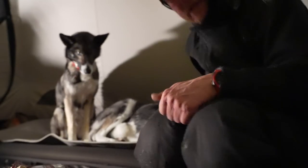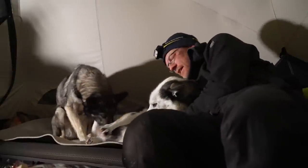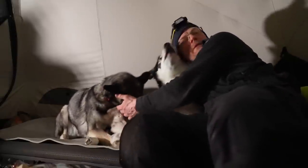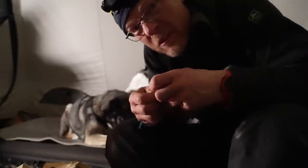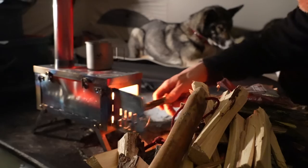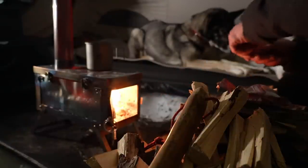So, now these two guys are inside and they're super happy. But you need calm dogs when you bring them inside and you have a wood stove there, water, sleeping bags, all that kind of stuff that you don't want them messing around with. I don't know if you can see it, but this stove is really, really glowing. Really hot inside here.